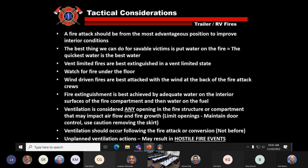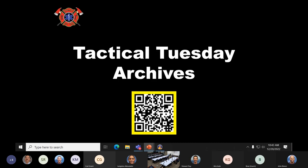And just understand that these trailer fires can change very dramatically. House fires and apartment fires can all change very quickly, but it seems like it's magnified due to the size and the construction features associated with trailer fires. So never underestimate the dangers of trailer fires.